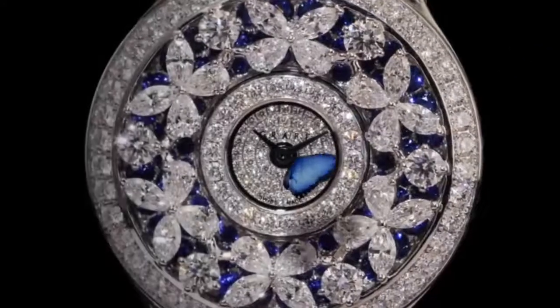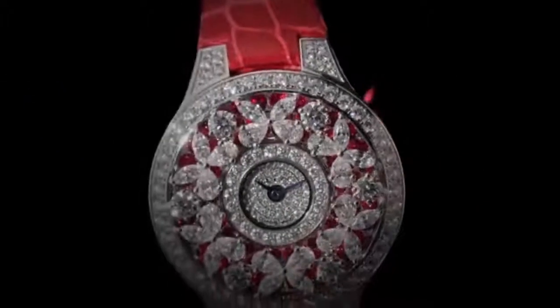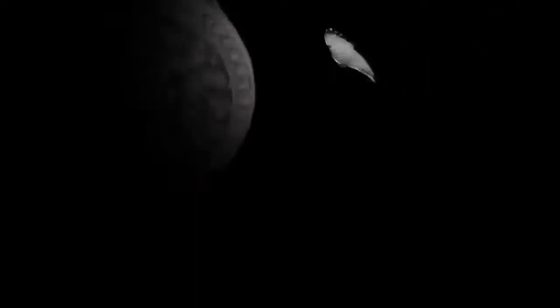Sixth on the list is the mesmerizing Graff Butterfly. The Graff Butterfly watch is inspired by the delicate symmetry of the butterfly. Comprised of a highly sculptural arrangement of four dazzling pear-shaped diamonds, each butterfly appears to hover above a layer of intricately set gemstones.